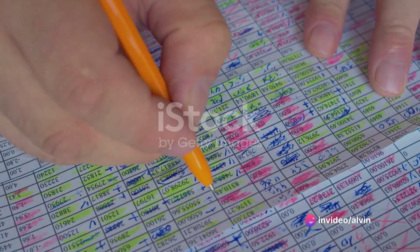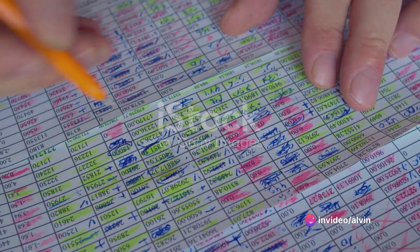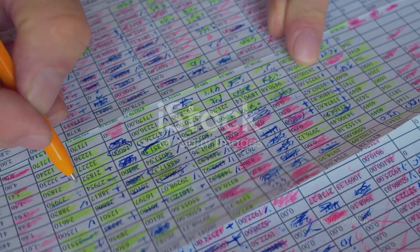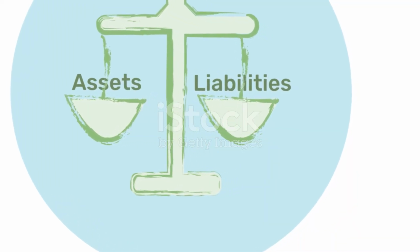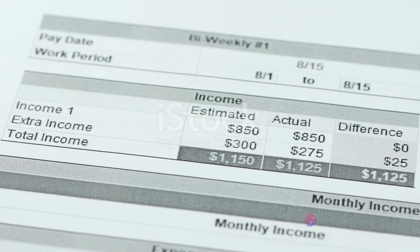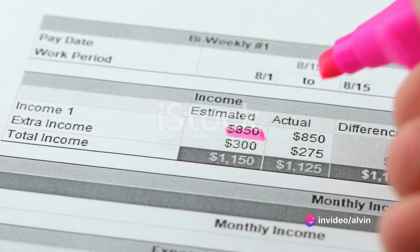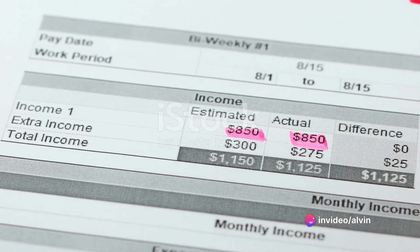It's crucial to understand that liabilities aren't necessarily bad. In fact, they can be seen as a sign of growth and expansion. For instance, a company might take on a long-term loan to invest in a new factory or to launch a new product line, expecting that these investments will generate profits in the future. However, it's all about balance.